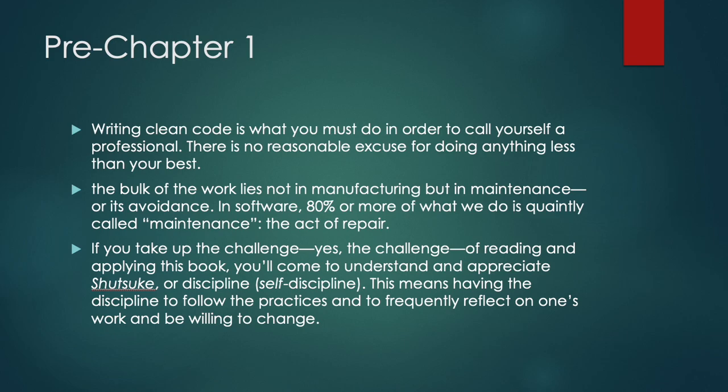And he challenges you. If you take up the challenge in this book of reading and applying it, you'll come to understand and appreciate. This is one of the 5S disciplines of the Japanese, called Shitsuke. It refers to self-discipline, and this means having the discipline to follow the practice and to frequently reflect on one's work and be willing to change. So it's basically discipline to keep pushing yourself towards continuous improvement. And if you haven't already read and applied this book, then embracing the learnings from this book and actually applying them in your real work to continuously improve yourself, your team, and the people around you is one of the things that Uncle Bob challenges us to do with this book.